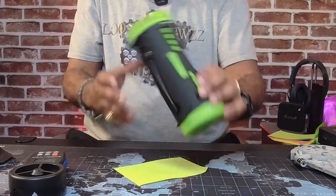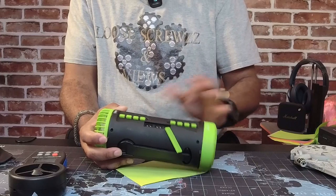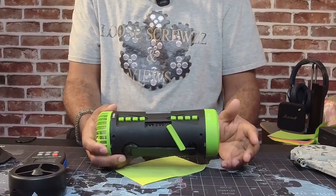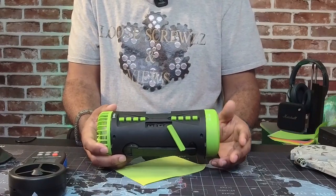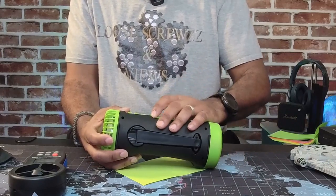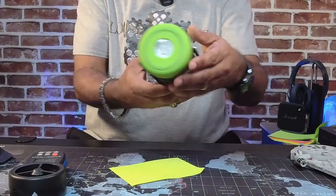Plus, like I said, you can top off your devices right here, because you got a 4,000 mile battery. So I'm thinking with 4,000 miles, you might be able to charge a Note 20 Ultra maybe one and a half times, maybe one or two times. I'm not sure. But this is pretty nice, and I like the digital screen.